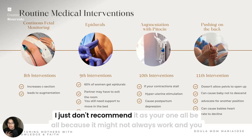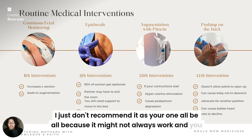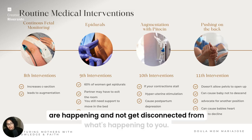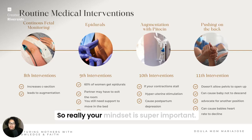I just don't recommend it as your be-all and end-all because it might not always work, and you should still learn how to cope with your contractions and your body sensations that are happening and not get disconnected from what's happening to you. So really your mindset is super important.